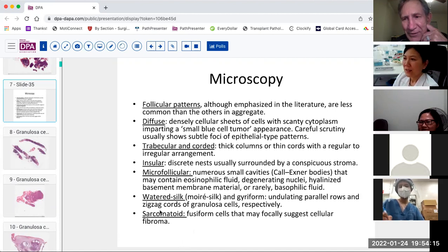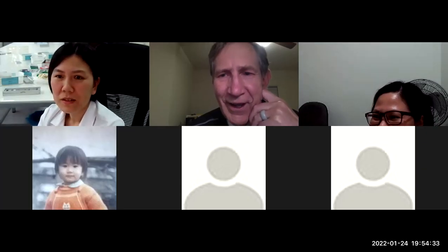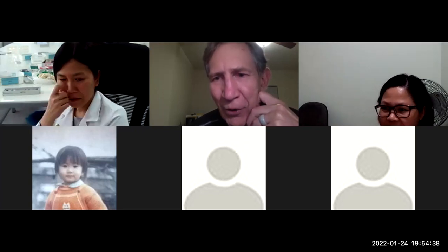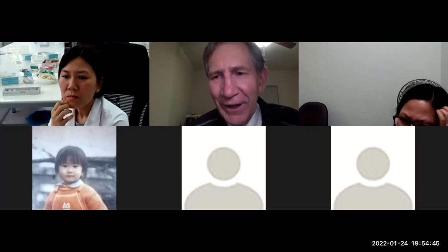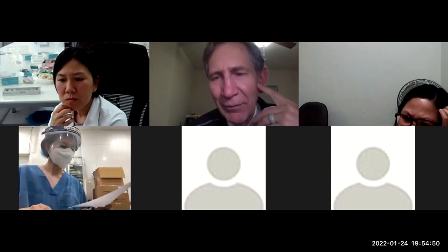Whether the tumor is malignant is often a difficult question for us because the clinician often asks us if it's malignant or not. Yes. In some ways, it's like the borderline tumors in the epithelial category. This is probably best classified as a borderline tumor in terms of behavior. Some of them will be bad. Many of them will be no problem.